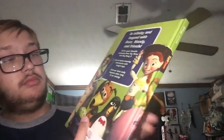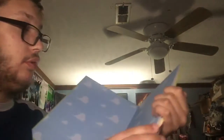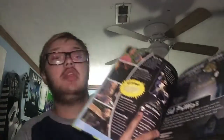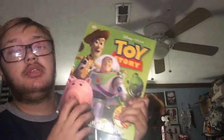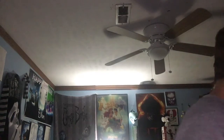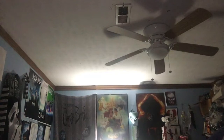And then the final thing you get is this Toy Story book, which is really cool. I think it's Toy Story 1 and 2. It goes through all the characters, the aliens, and how they made it, and kind of all the characters and stuff like that. It's really cool, and you get Toy Story 2. And then, yeah, this is really cool. I like this. So I'm putting all this stuff back now. But I actually like this. I think it's really amazing.